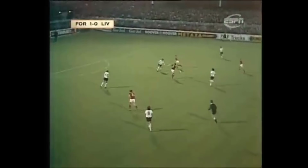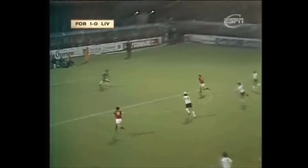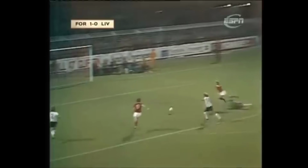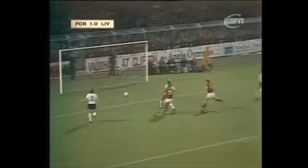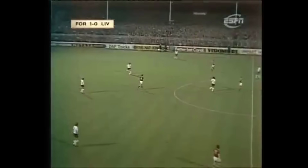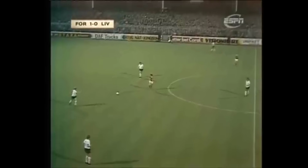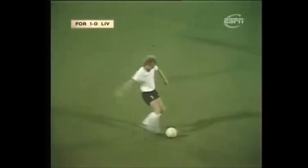This ball stabbed through by Bowyer. Woodcock looked as though he was on his way. Hughes calling for offside. Thompson skinned, and Birtles into an empty net. Well, what a night to remember for Gary Birtles. Nottingham Forest 1, Liverpool nothing.